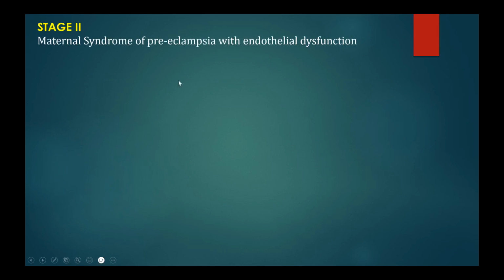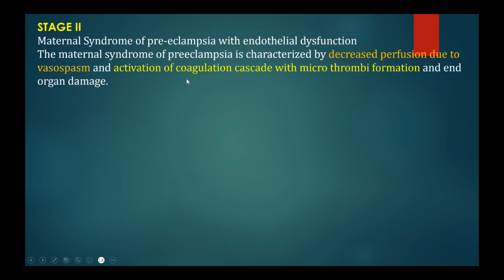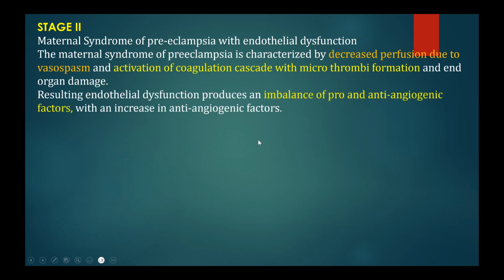And in stage 2, what happens is this preeclampsia with the endothelial dysfunction starts affecting the other systems in the body, which results from the vasospasm and activation of coagulation cascade forming microthrombi. And this produces an imbalance. Whenever there is a low blood supply, nature always tries to produce new vessels, which is called angiogenesis, to improve the blood supply to that organ. So there are factors which support the angiogenesis, which are called pro-angiogenic, and factors which try to avoid or prevent that, which is called anti-angiogenic. So this imbalance is also there.